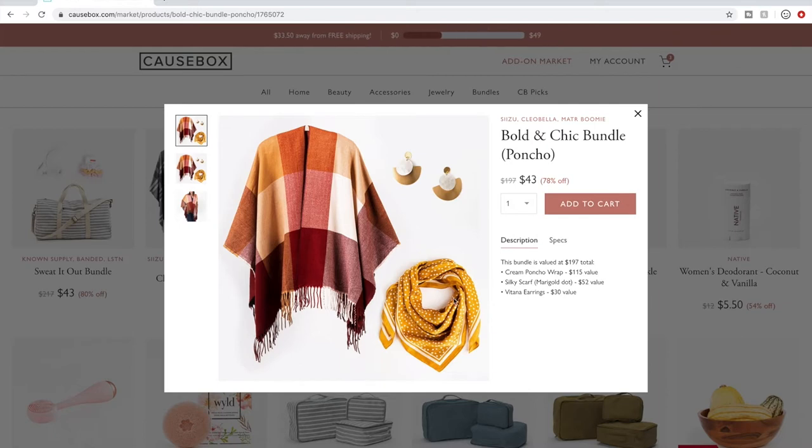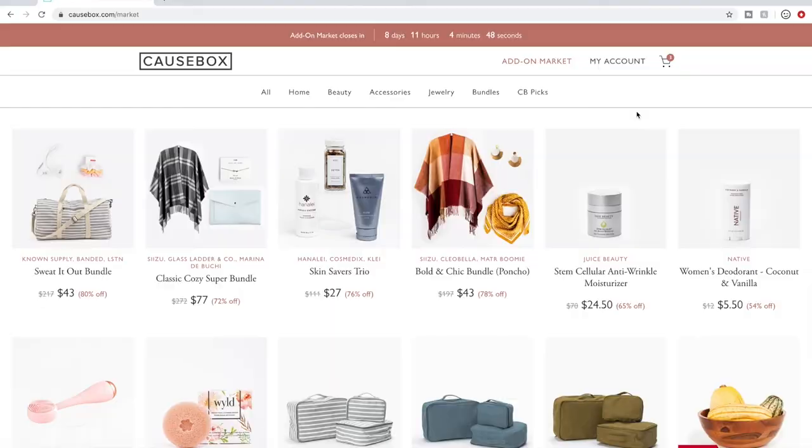And these scarves were quite nice. These were also in, I think, the spring box, and there was a selection of different patterns that we could get. I have one. I have yet to wear it. I think it's also just a style thing. I have the poncho too. I have yet to wear it. Even though they're very, very nice items, for me, it's just a style thing with Causebox.